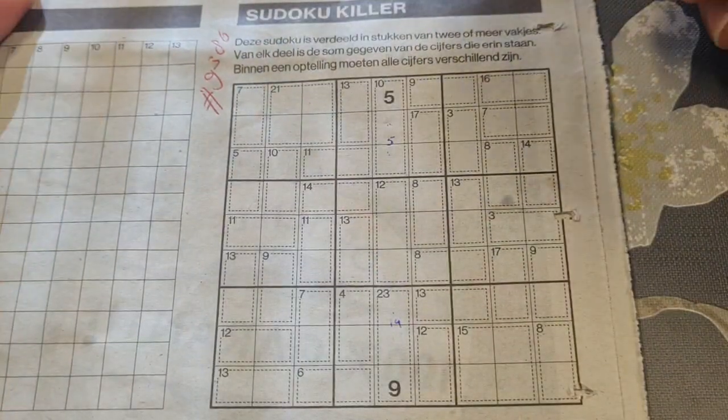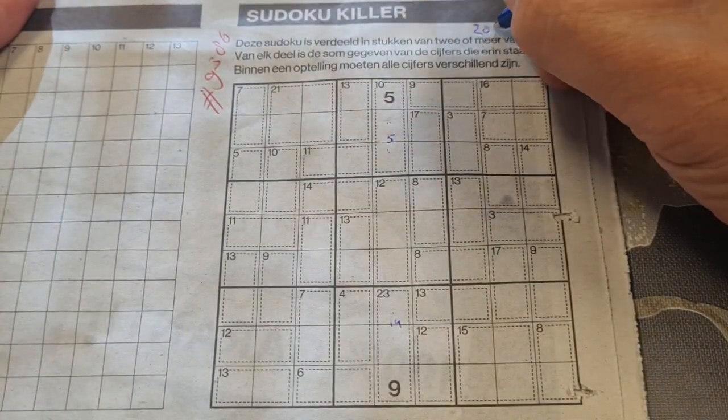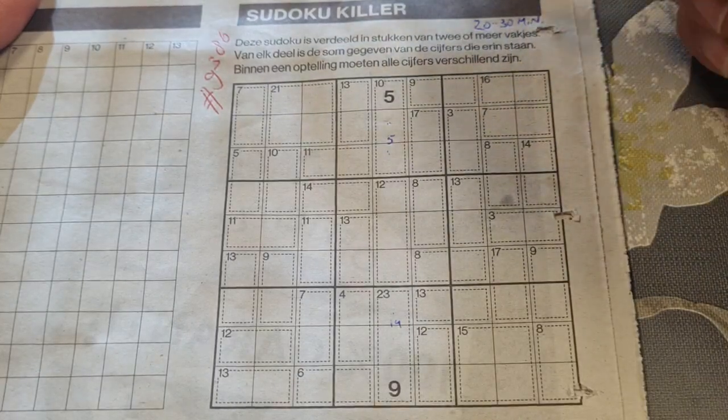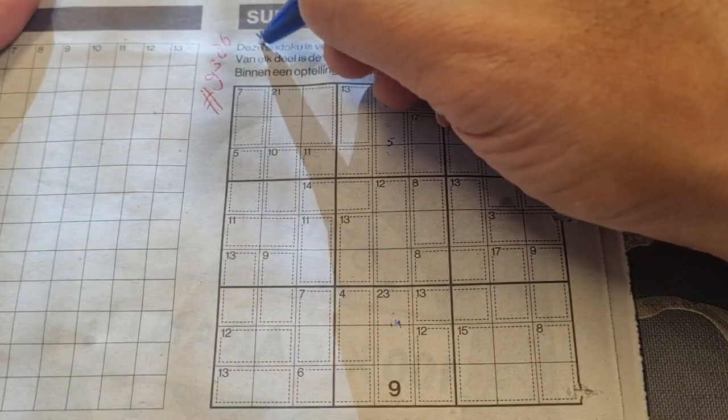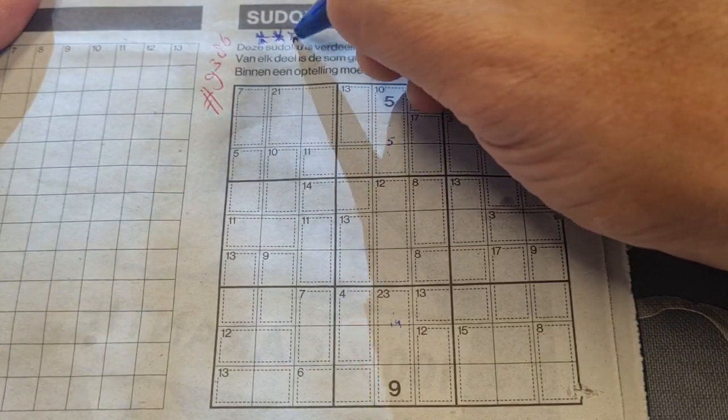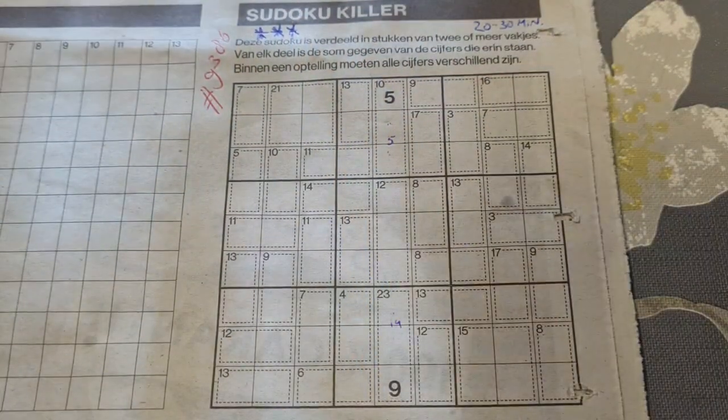For Killer Sudoku, I need 20 to 30 minutes to solve. That's my time limit. If we compare with the 1 star, 2 stars, 3 stars, and 4 stars Sudokus, in the additional, it will be a 3 stars puzzle. Alright, so let's get started.